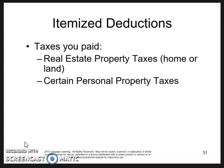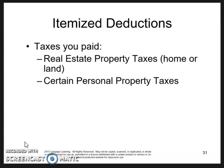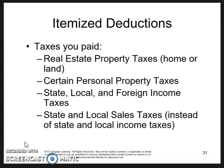They pay personal property tax on vehicles, and in some states, I know Alabama, Colorado, for example, those taxes can be much greater than the vehicle registration fees that you and I pay. State and local foreign income taxes. You can also elect to take state and local sales taxes instead of your state and local income taxes. You can't do both, but you can choose one or the other.